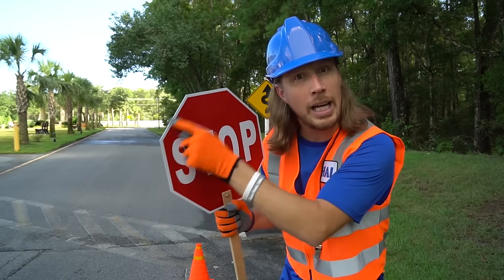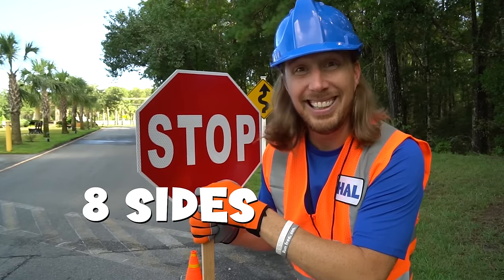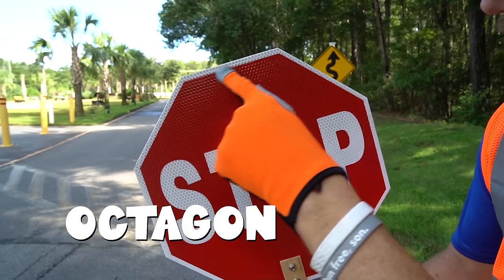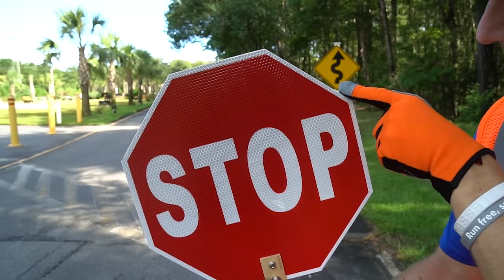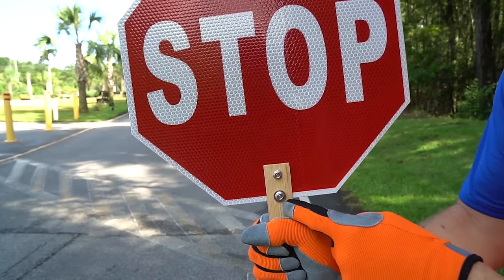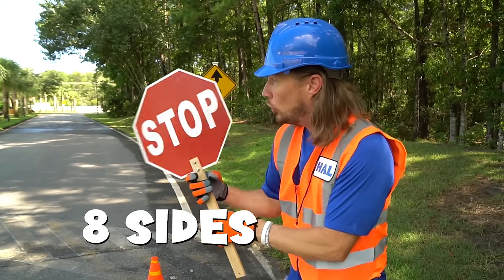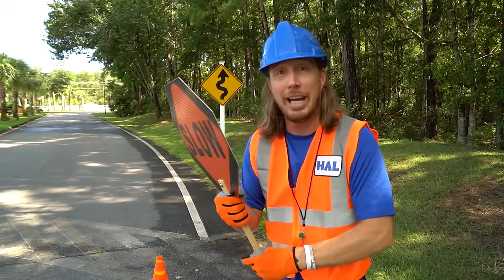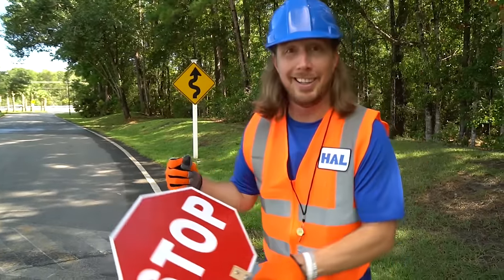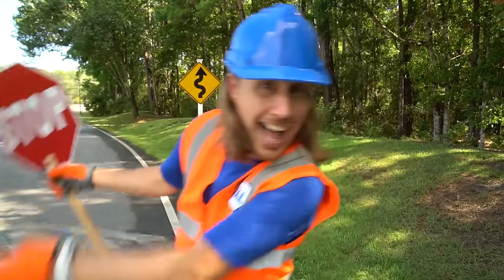And you know that a stop sign has eight sides? So you know what that is? That's an octagon. Oh, one, two, three, four, five, six, seven, and eight. It's an octagon, eight sides. That's awesome. So you know I get to use this sign to help direct traffic. So if a student wants to cross the street, I'm here to save the day. Oh, and look, here comes the car now.